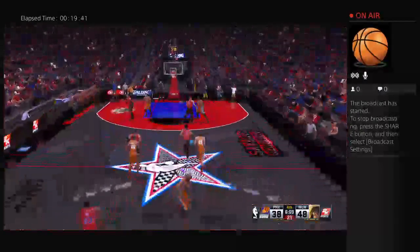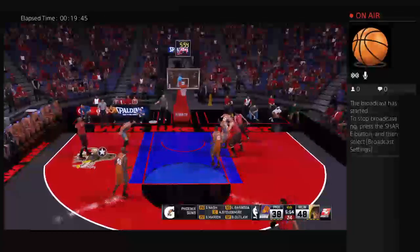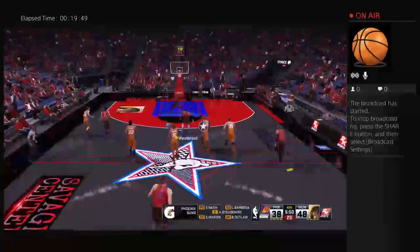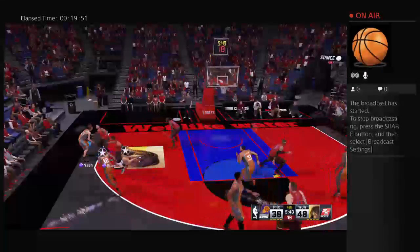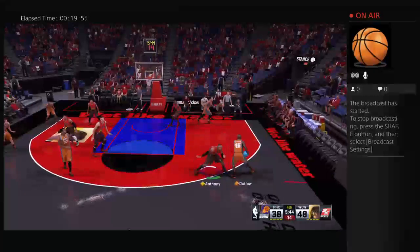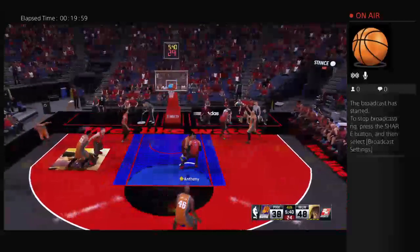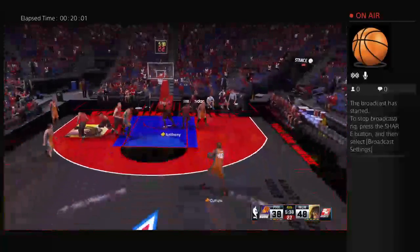Charlotte leading by 10. And Phoenix looking who they've got on the floor. We've got Stoudemire. Nash is out there with Barbosa. Then there's Marion. And it's Outlaw in at the small forward. He feeds it to Marion. Fires from 14. Can't get it to go. Jordan with some nice D.